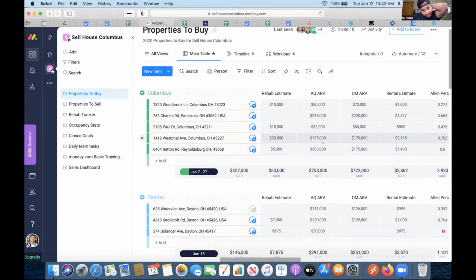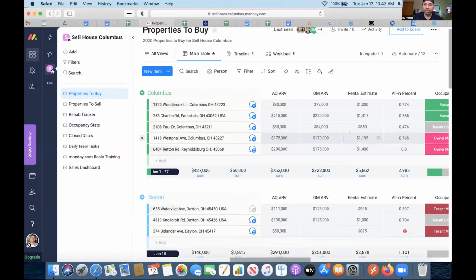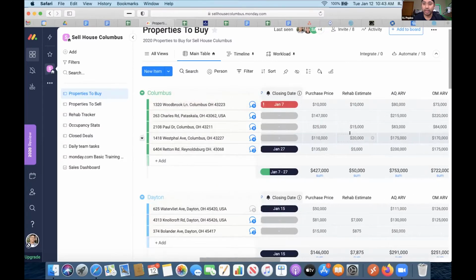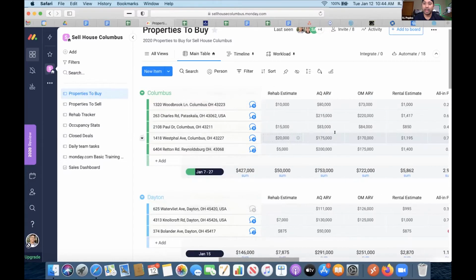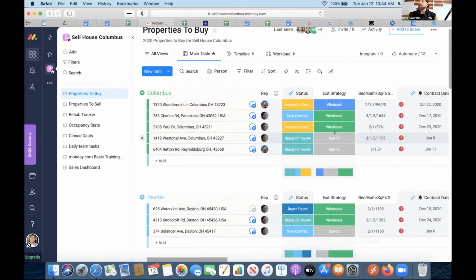Our acquisition manager is seeing an ARV of 175, and our operations manager, that's what the OM stands for, is seeing it at 170. Projected rent: we always look at what the property is worth, the ARV, and what it can potentially rent for, which is about $1,200. We're seeing $1,195 here. We can talk about that strategy in a bit, but I want you to focus on what we're purchasing the property for, which is 110. Our rehab estimate is about 20,000, with an ARV of 175, or a more conservative ARV of 170. Dave, do you have anything to add?